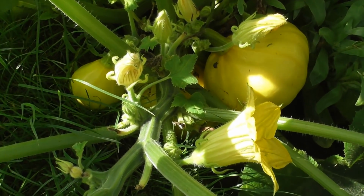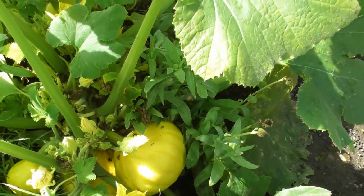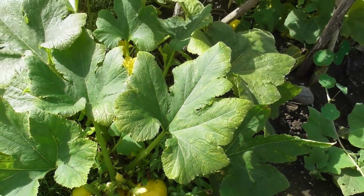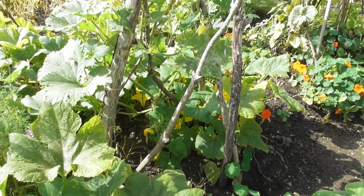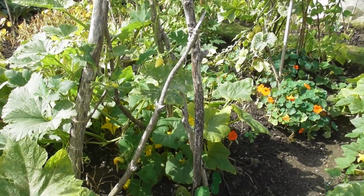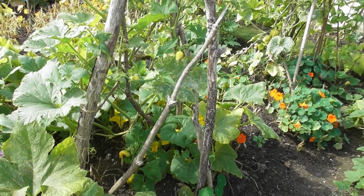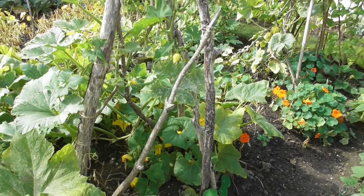and the like, or apparently if you leave them and leave them and leave them, their skins will toughen and harden up, rather like a winter squash, and then they will store like a winter squash. So I will experiment with storing and let you all know.